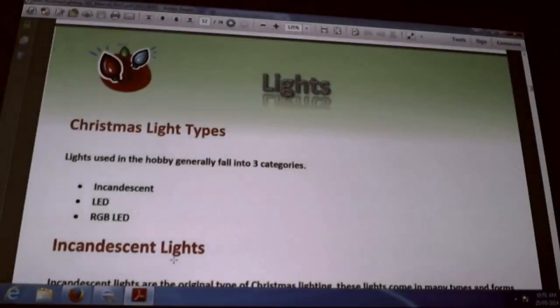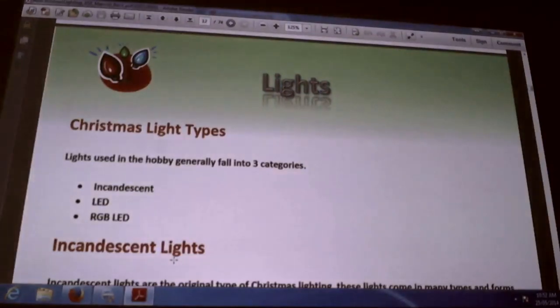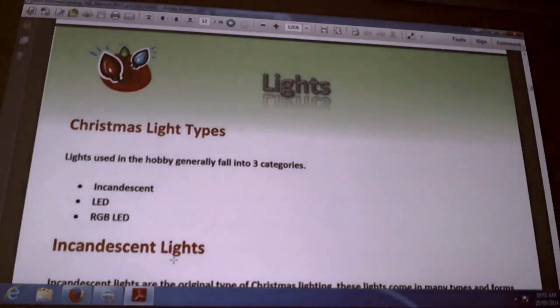Okay, this really is just a roundtable discussion. I'm just up here sort of leading it, I guess, but it's just an opportunity for people to talk about the lights they've got, the lights they had, the lights they want to get, and what they are, what they do, how they work.